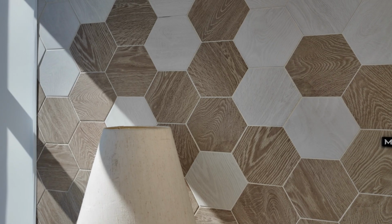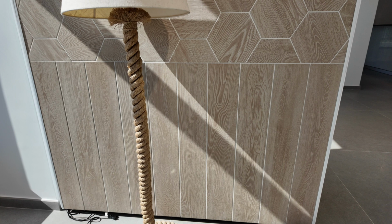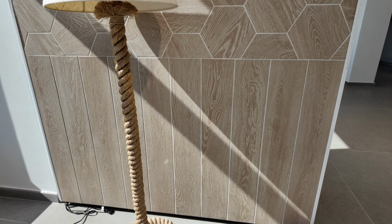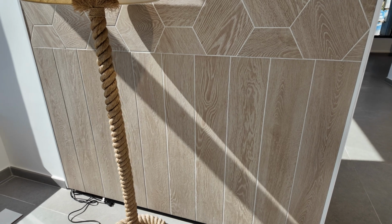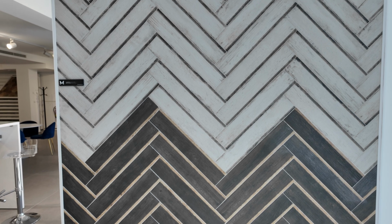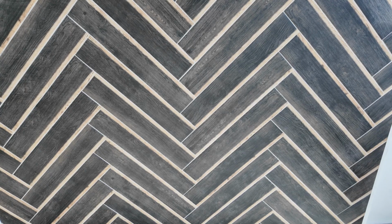Bricks can complement hexagons. The Orinoco collection follows the same story, incorporating wood texture into both the hexagons and the larger 6 by 35 inches tiles for floor laying. You can lay Orinoco and Elements on the floor because they are porcelain tiles, just like the Chamonix and Mont Blanc collections, which can also be laid on the floor.